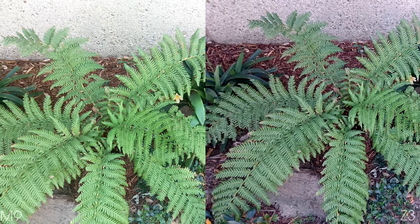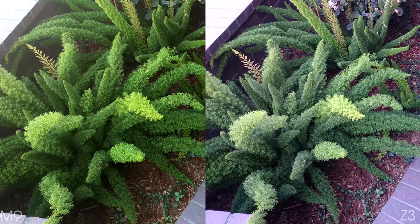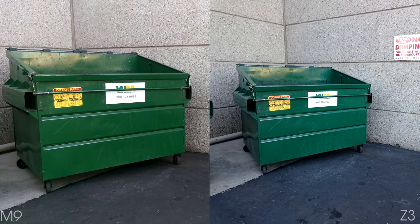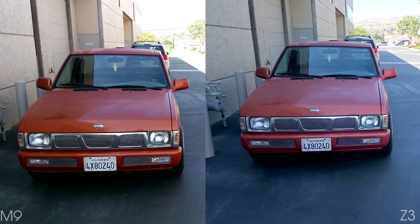Alright, so for daylight pics, the M9 has slightly more saturation and the Z3 pics appear to be a little washed out, but they're actually not, they're just more truer to life. The images on the Z3 are closer to the real thing, and that actually comes down to personal preference. Some people want rich, vibrant colors in their photos, and others want more realistic, so I think both do a good job in their own category.